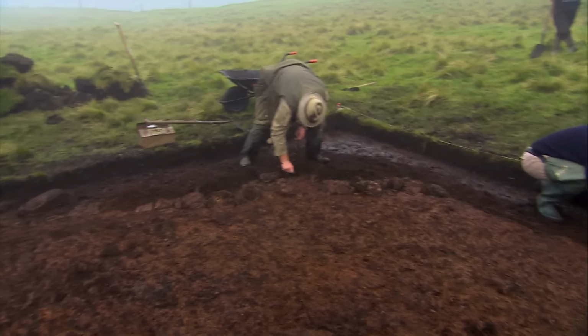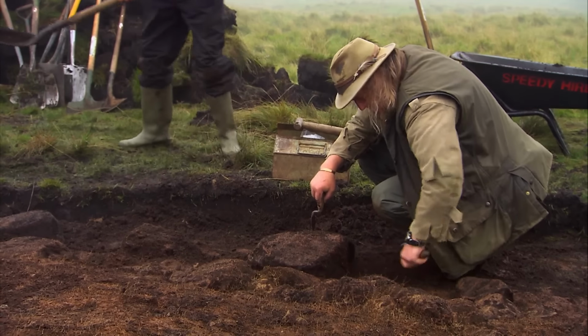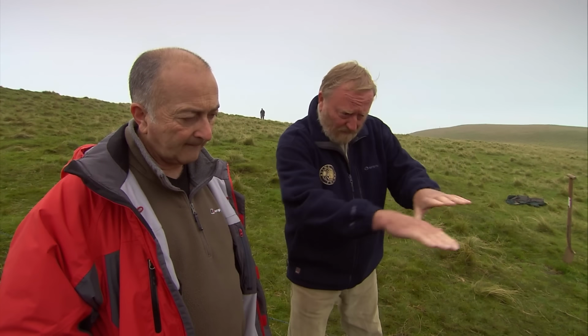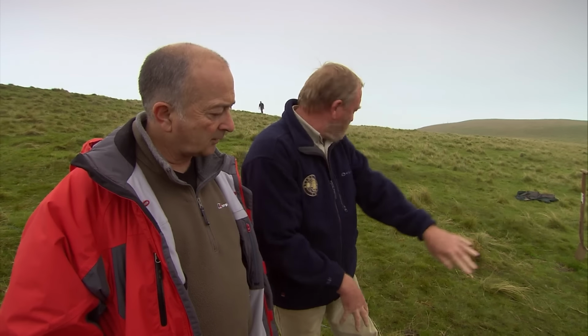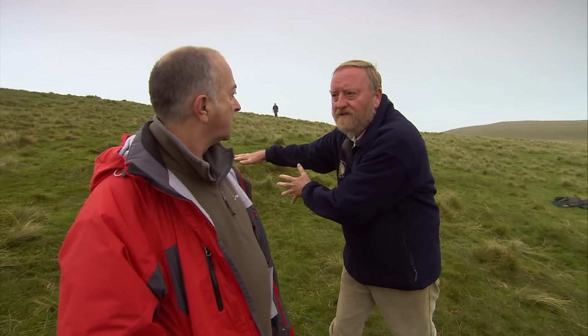Well, what's really exciting about it is this is a proper house. This is a permanent dwelling for people. And we've got the debris they left behind them on the floor in the form of flints. What do we do with it now? Well, we've got to define those walls, and then I think we'll extend in this direction to see how it's been set back into the hillside. What else are we going to do? What are your other targets?